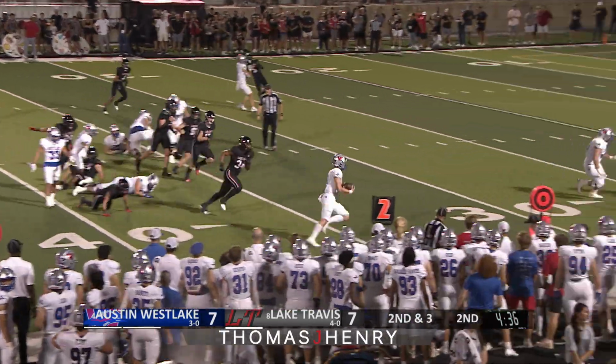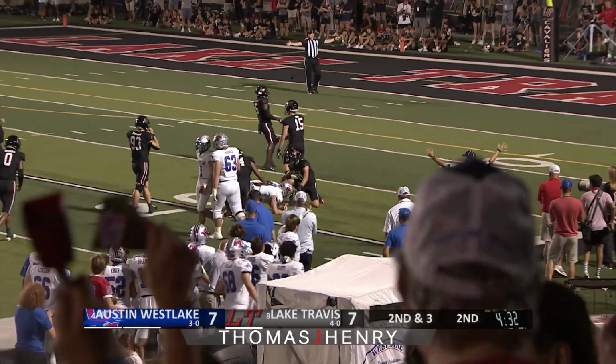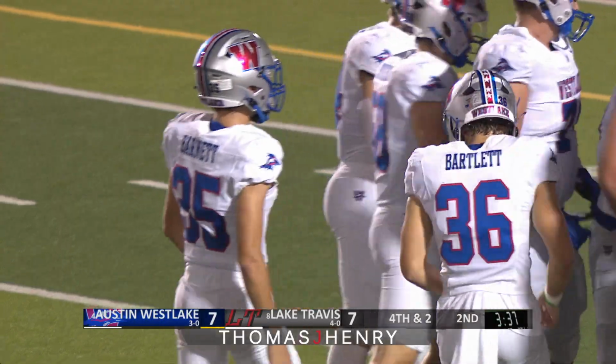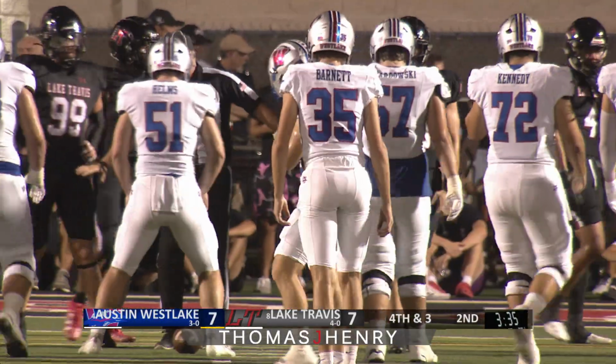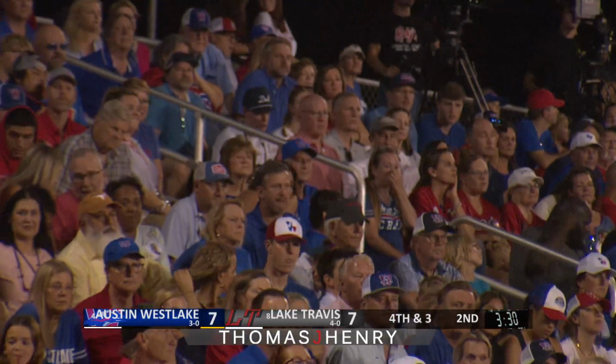Now pulls it, runs right, picks up the first down across the numbers, inside the 30, hurdles the tackler, steps out of a shoestring tackle down to the 20-yard line, and it'll be stopped at the 19. It's a first in Kane's red zone. Again, a stat here for Westlake fans: 14 of 15 trips into the red zone have ended in points.